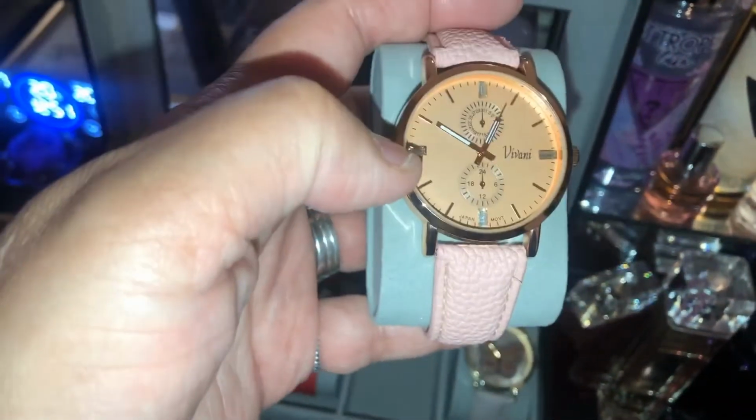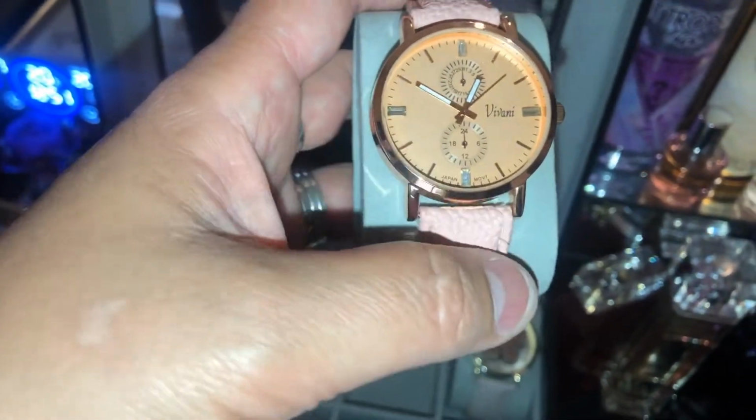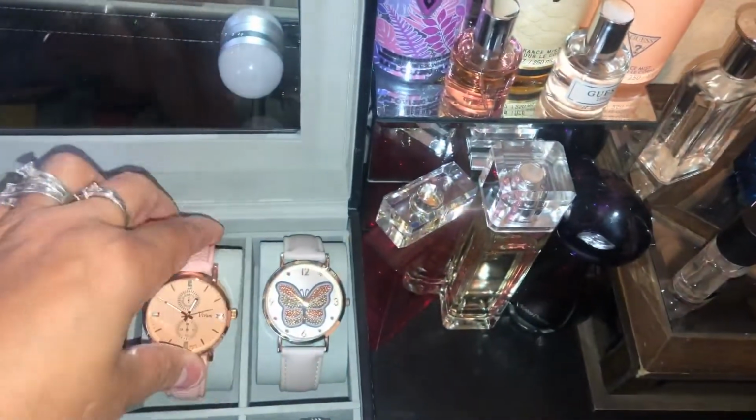But then it also has an interface in rose gold. I just love the elegance of the designs, the little dials on the inside, the numbers and the date being in the little squares. So I like that.